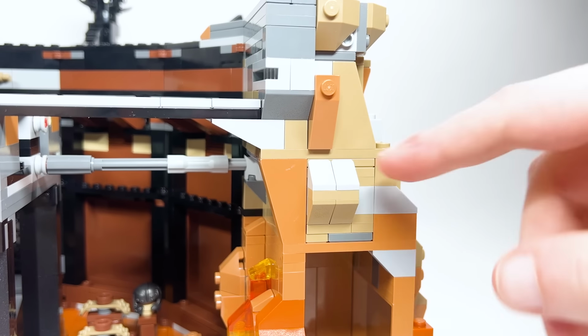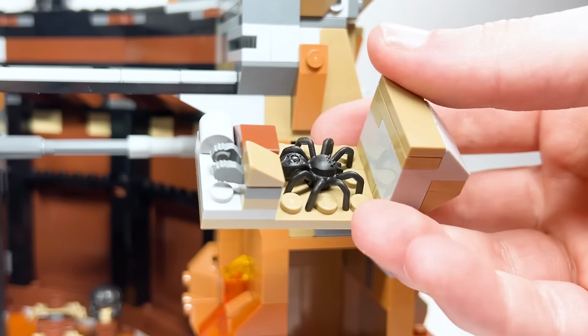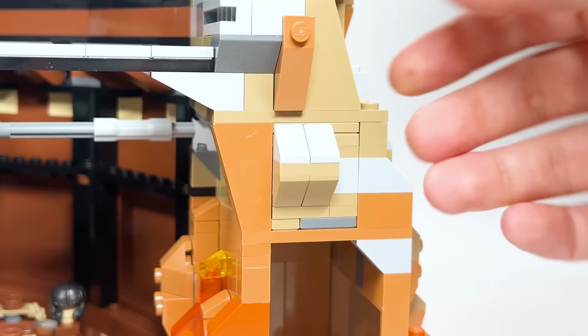And this is what I was talking about before. This whole section is pretty seamless and not noticeable, but you can remove this whole section here, and you've got a spider included inside. And I think that's a cool, maybe reference to Shelob. But yeah, you just slide that back on in.